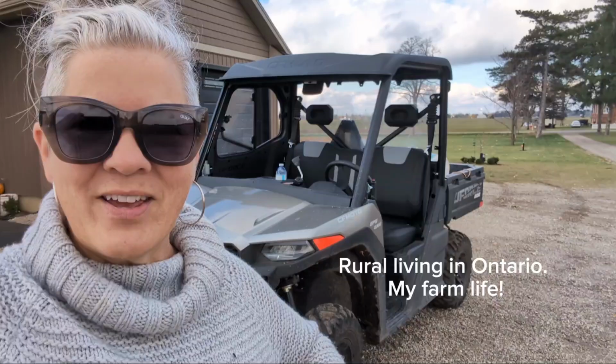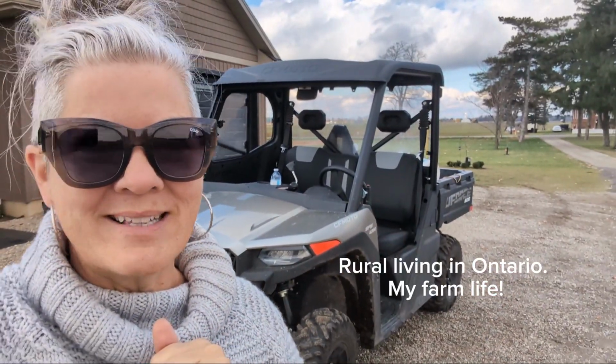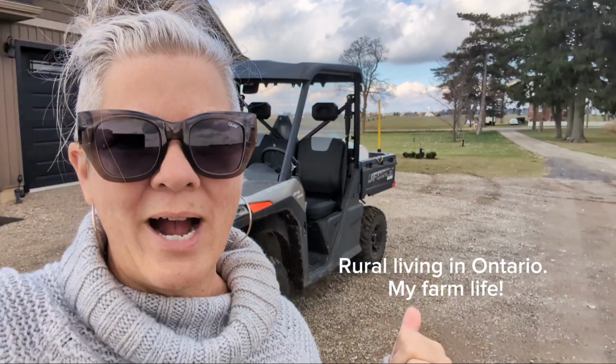It's a beautiful day here in southwestern Ontario, and I noticed when I got up this morning that there is some more corn down, which means that they've been harvesting in the middle of the night. So I thought we'd take the CF Moto out. We'll go for a little drive, see if we can see a combine sitting somewhere and see what we see.